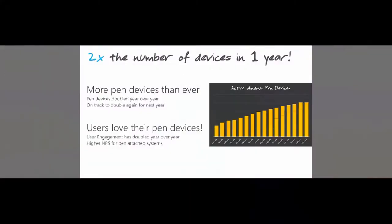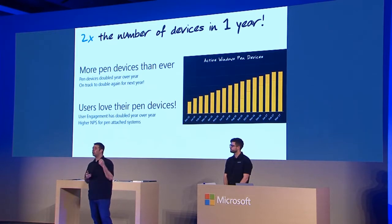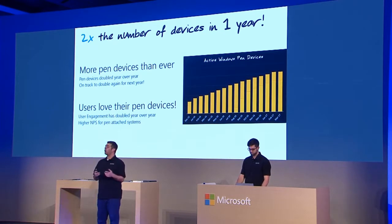The opportunity right now is huge with pen and ink on Windows. Just in the past year, we have seen double the number of pen and ink devices on the market. And we're on track to double that again in the next year. What's really important to note is that users are more satisfied with their devices if they use pen. There's a term NPS, Net Promoter Score. I'm an engineer, so this was new to me. This is how likely someone is to recommend a product or a service. And what we find is that users have a higher NPS score if they use the pen versus those who don't.